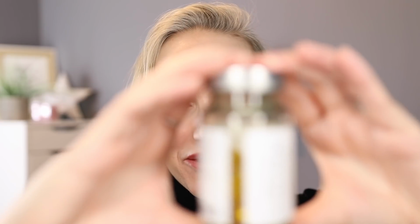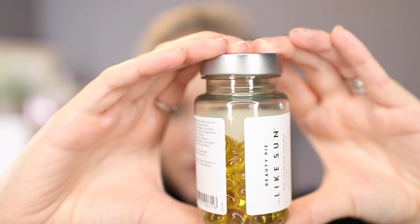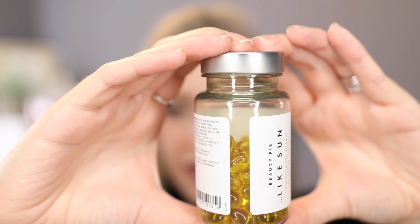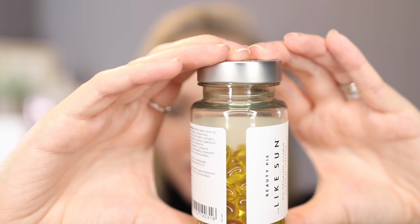So let me just show you these. These are essential for balancing blood calcium levels. They are great for optimizing the immune system, which is why I love taking them. Also boosting the cardiovascular system and the musculoskeletal system. That's really difficult to say, by the way. And these are also great for mood enhancement.